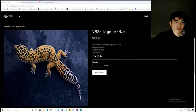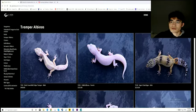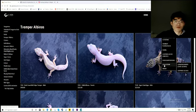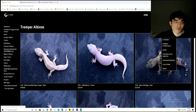But what I like about this website is that he also provides all the resources like the leopard gecko care sheet, gecko not eating, payment, and shipping information. Everything is listed up here. So if you want to learn more, you can simply go there and check everything on his website.